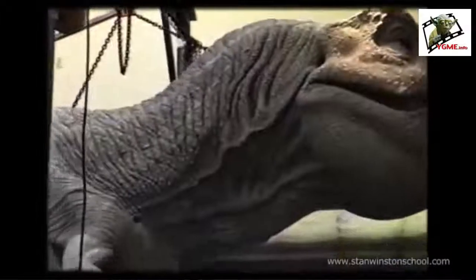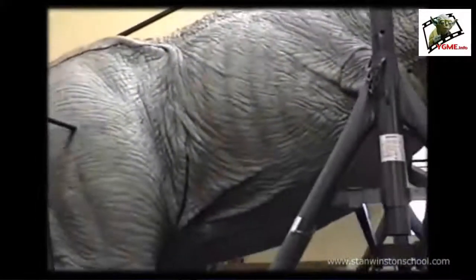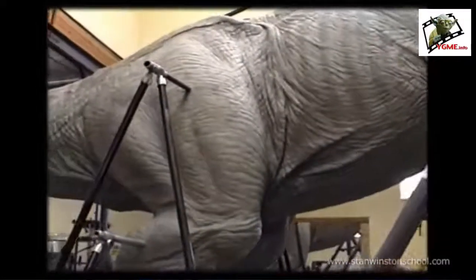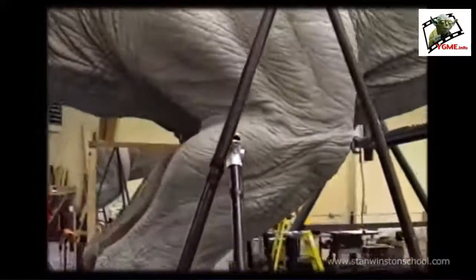The legs were originally aluminum structures. On the exterior, you can see the aluminum sticking out of the side, and that ended up being not enough to support the weight, so we had to change to steel exoskeletons to sort of hold up all that weight.